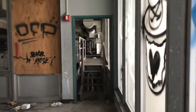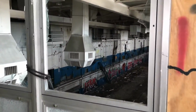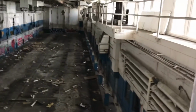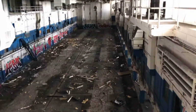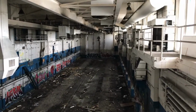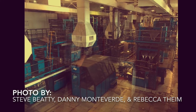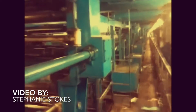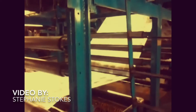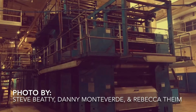Oh, now we're talking. I believe we have hit the big area, the area that I was hoping to find. This would be the printing room. That is huge. Look at that. This was the printing room. There used to be big, massive machines down there on the floor that would print out the newspapers. The machines were sold off, I believe, and now it's just a huge, empty room.